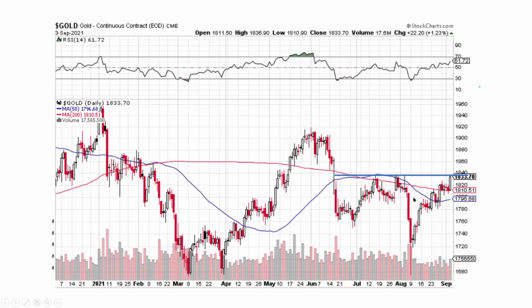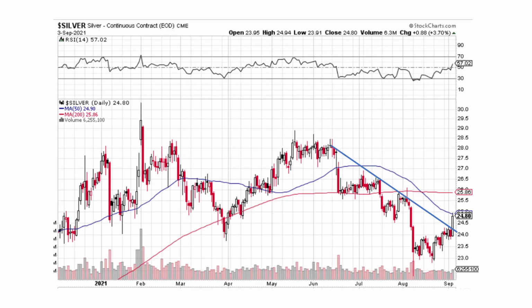Gold: the chart looks very strong, very good buying pressure, not many sellers, and I think we're going to break through this line at about 1840-ish. And once we close above that, I think we're looking really good. If we break above 1860, 70, it's going to look like game on, like Donkey Kong.